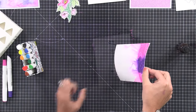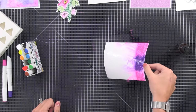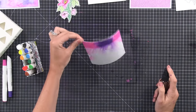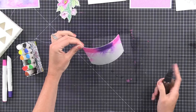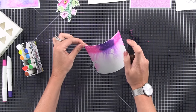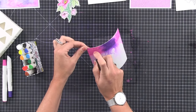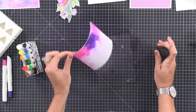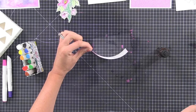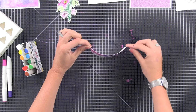And what will happen is you'll get this beautiful light bleed, which will go down. Now you obviously at home have got more time and patience for this, but I'm just going to keep spraying at the top, get that lovely pigment in those pens to go further down the card. So you can see, I'm just going to hold it upright for 1 second and then I will show you, because obviously on a slant it's not working very well.